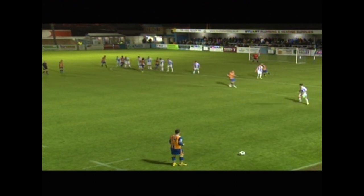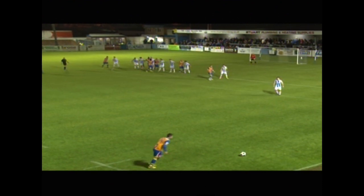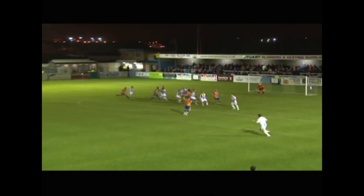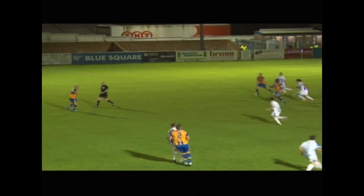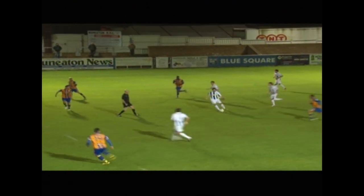Big presence in the box. All the Nuneaton players just lining up against the edge of the penalty area. It'll come, swing in, go to the head, further away by James Armstrong. What time is the golden goal? Has it been announced? Yeah, bring the ball away.